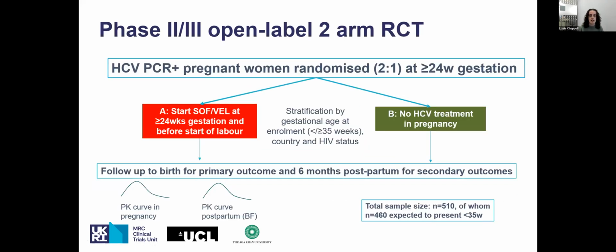This slide here shows our trial design. We're proposing to randomize pregnant women from 24 weeks gestation onwards to either start Sofdal during pregnancy or to not have treatment, as is the current standard of care. The drug will be provided free or at cost either from Mylan as pre-qualified generic drug or by Gilead. And just a note on the choice of our drug. We didn't want to use soft DAC due to safety signals for DAC in multiple species and also because it's not available in high-income countries. And we also chose not to use GP as it's currently not available in low and middle-income countries.